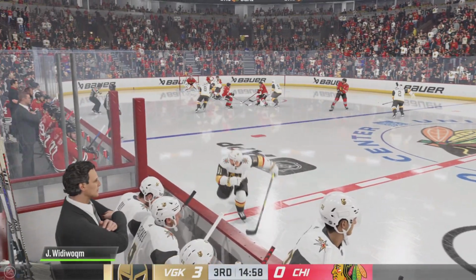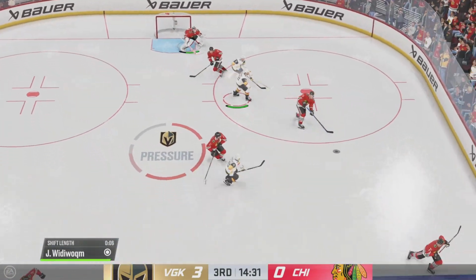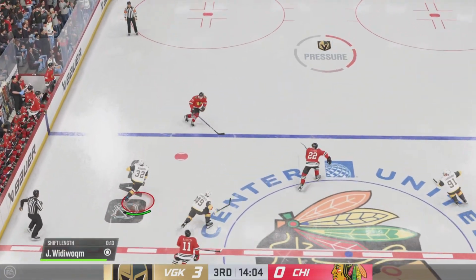To Hall. Oh, he tracks it perfectly in the offensive end. Jostled off the puck. And now he moves it quickly to Hall. Slides the puck ahead to Bedard. The Golden Knights gain possession in their own end.